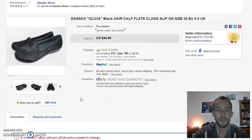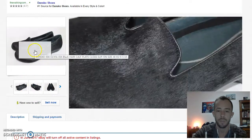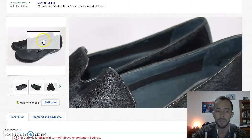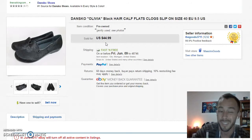This was another pair of Dansko, but they weren't the clogs that you normally see. These were like a slip-on flat, not really a flat, but more of a loafer, and they were calf hair. I believe the offer I took was about 40 bucks on them. They went in a padded flat rate.